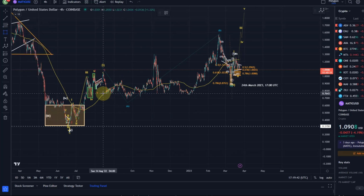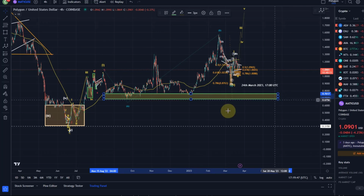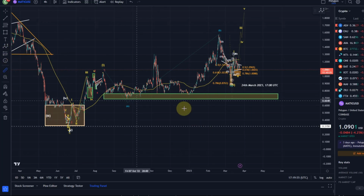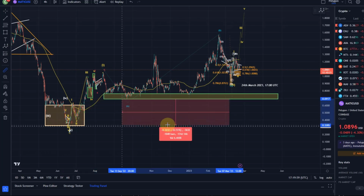If you take a look at this, we've got all these touch points in this area, and this is going to be strong support in my opinion, in this range here. A drop below that would lead to possibly a much deeper drop, possibly all the way to those swing lows from back in July.